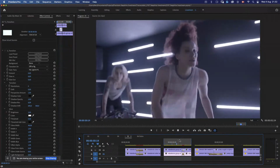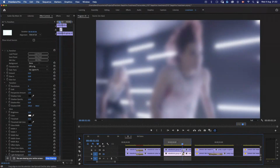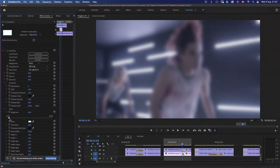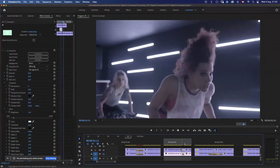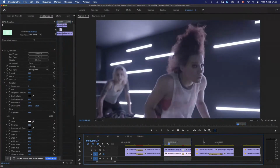So we've got that kind of effect, and if that's too bright, which I don't know if it is on that one really, we can always come in and change the brightness and the threshold. We've got all of that still available to us. Oh yeah, no, that's much better, obviously.